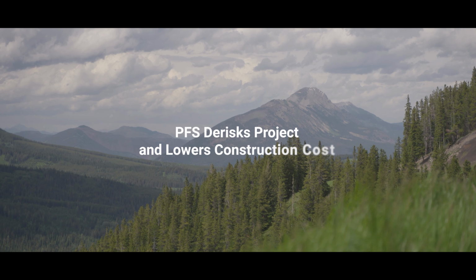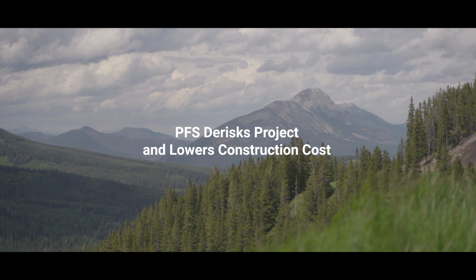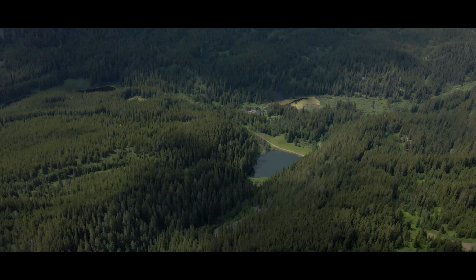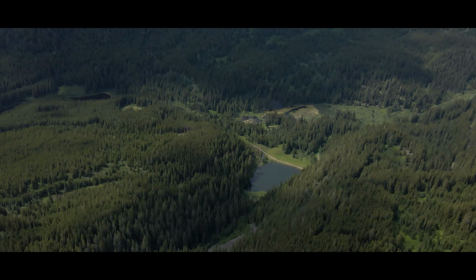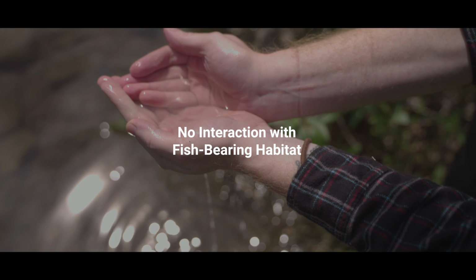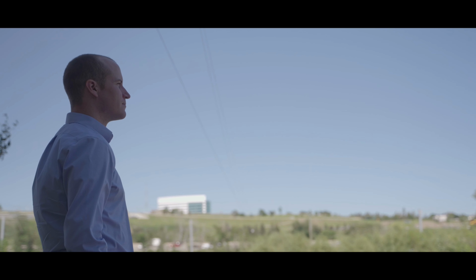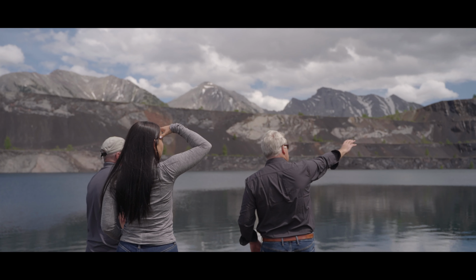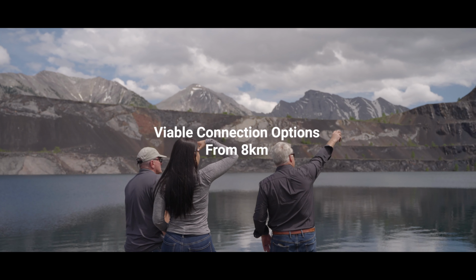The completion of the pre-feasibility study has allowed us to de-risk this project early on and reduce the cost of construction long term. The upper reservoir, which receives rainwater and snowmelt, along with the lower reservoir, which is constructed off-stream, allows us to ensure that we have a protection of the local watershed and we're not interacting with fish-bearing habitat. It's been a busy time with the interconnection. Tent Mountain has good access to both 240 and 500 kV transmission lines, which really streamlines our work with the ISO. The distance to the transmission line is as little as 8 kilometers. From a cost, permitting, and environmental standpoint, this is as good an interconnection as we've seen.